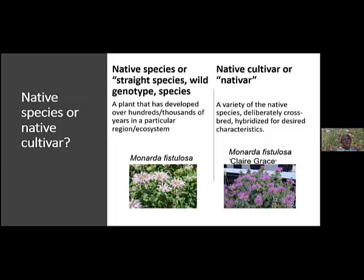But there's a native R, which is slightly different. And it's Claire Grace, and you can see it's a cultivar, or in this case, we can also use the word nativar. It's deliberately crossed or hybridized for desired characteristics. So Claire Grace, little different color, little brighter color, and this particular nativar is resistant to powdery mildew, and it's just as attractive to pollinators and beneficial insects. So there are some advantages and disadvantages.